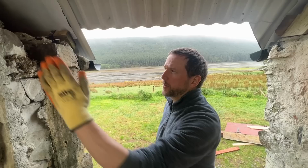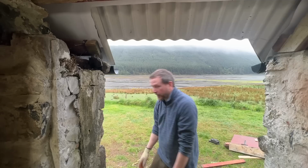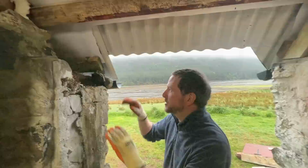This stone here is a problem because the door's going to open this way and this is going to get in the way. Luckily, like most of the stones here, it's loose, so I can just take it out and put it back. Well, actually, I won't put it back, I'll put other ones back in its place.